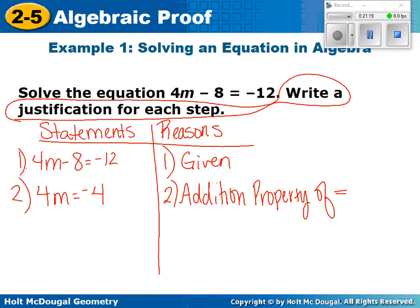And the reason that's important is because in a little bit we're going to learn some of these same properties are of congruence. And you'll have to know when to use equality and when to use congruence. Okay, keep going. What's the next thing we would do to solve? Divide by 4. So again, you can come over here and do the work if you need to. So write down divide by 4, divide by 4. But you don't write that on your paper. What do you get when you divide by 4? M equals negative 1. So your next statement is M equals negative 1. What did we use to get there? Good. Division property of equality.